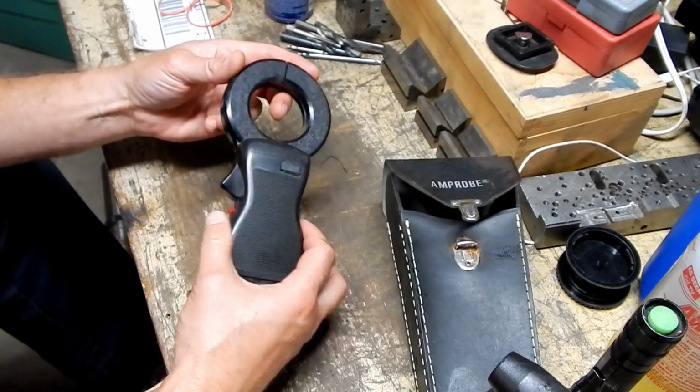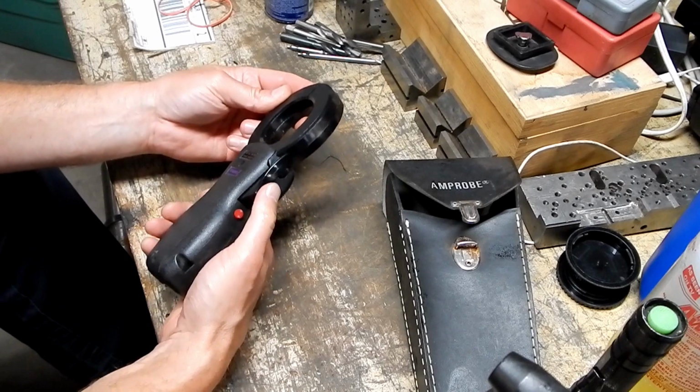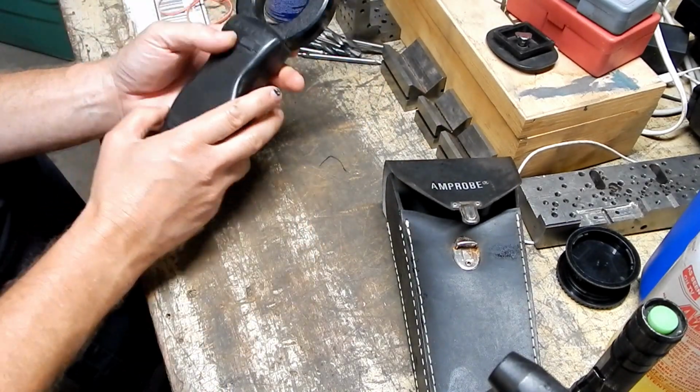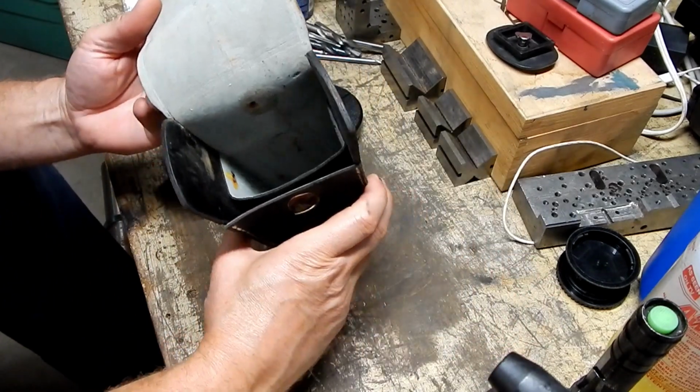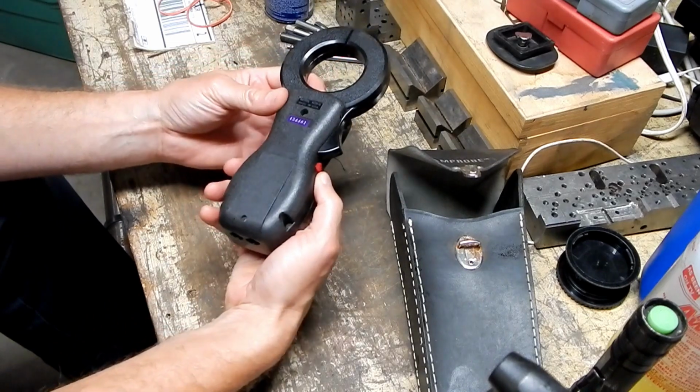This is a genuine Amprobe made in the USA. This is a model ACD-3. The bad part about it is, well, it's got a couple issues. Issue number one, there are no leads in it. Issue number 2, I have no idea if it works.